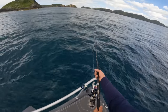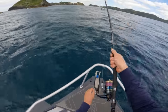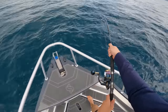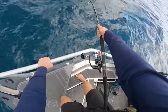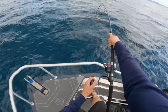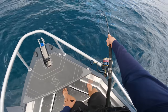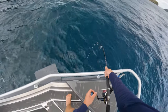Oh, yep. Yep. Oh. Man, I thought I'd foul hook something there for a second. But now it's king. There's two of them there on it. Oh, there's heaps down there. I don't like it when they go down, eh? Come on. I'll try to get him up. Oh, right. Look at that rod bend. That's a pretty hefty bend.